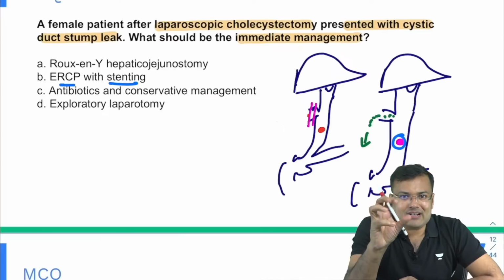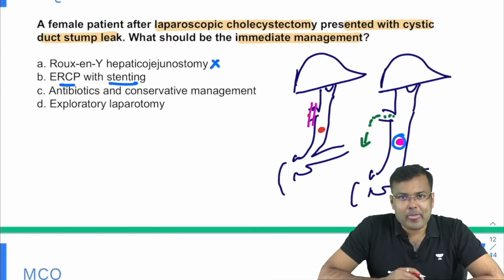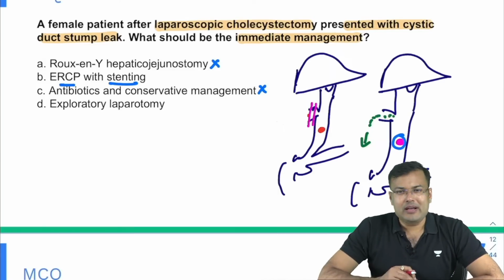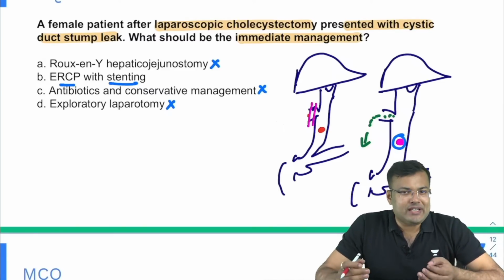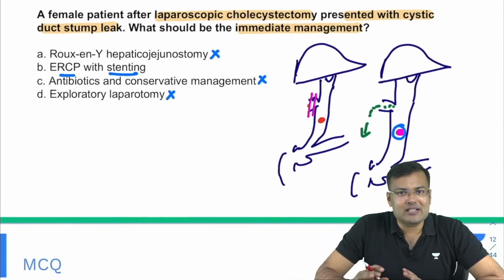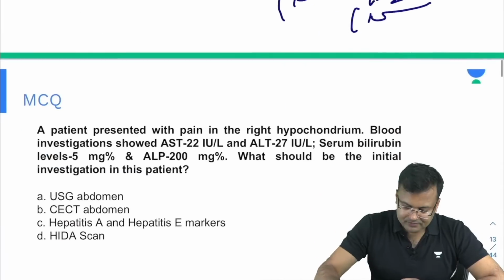Immediately in the post-operative period, if this kind of problem is there, because of bile leak the bile duct is retracted. So reconstructive surgery should not be done. Only conservative management in cystic duct stump leak is not advised. If there is obstruction, it should be relieved. And you should not go for exploratory laparotomy if the patient can be managed by minimally invasive intervention. Clear, guys? So what is the correct answer here? ERCP with stenting. Clear? So the majority of you were correct.